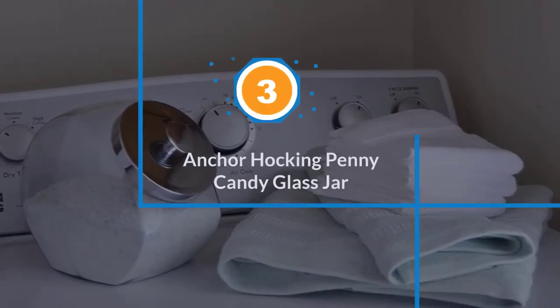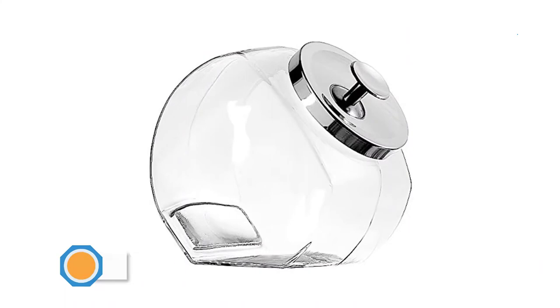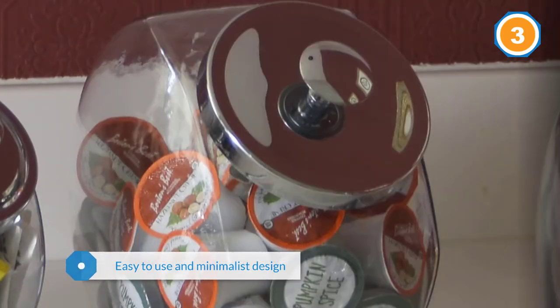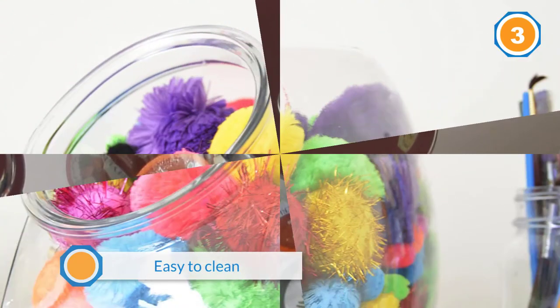Number 3. Anchor Hocking Penny Candy Glass Jar. If you need stylish and durable cookie jars, the Anchor Hocking Penny Candy Glass Jar set is a fantastic choice. Made of durable glass, with thick sidewalls for stability, these two containers are sturdy and guaranteed to last a long time.